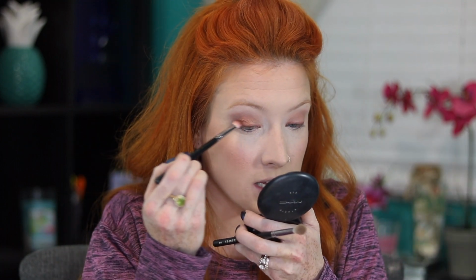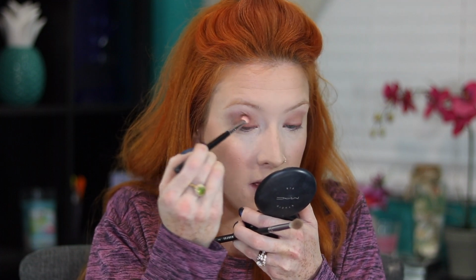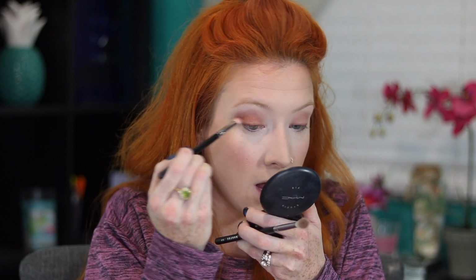So very lightly, just take it right kind of in the middle here and then kind of up, keeping it right on my eyelid and not really taking it above my crease. And then for my lower lash line, I think I'm just going to take this shade right here. I know this can look a little deadly looking. It can look crazy, but it'll all come together.